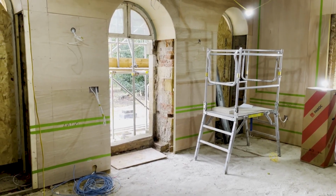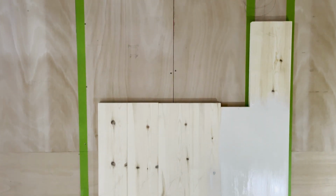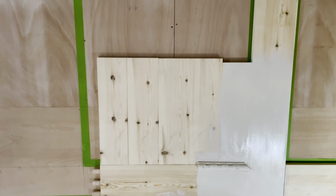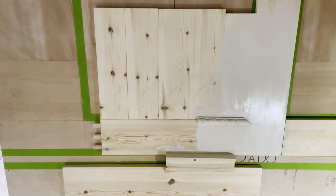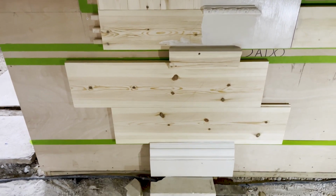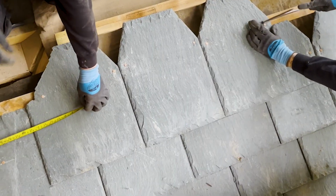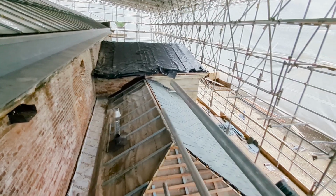The walls have been marked out for the new panelling, and sample sections of the panelling, panel moulding, dado rails and skirting boards have been approved. We've also applied some sample paint finishes. Roof works are also being completed as new slates are applied to all three sections of Lady Rockingham's tea room.